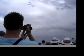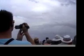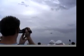Ladies and gentlemen, notice how quiet the C-17 is while passing show center. It has global mastery of tactical advantage while flying low over hostile territory and is also environmentally friendly.